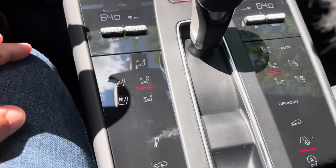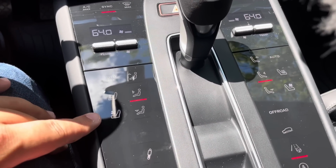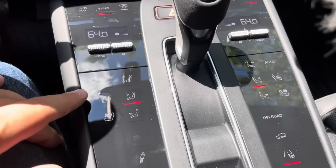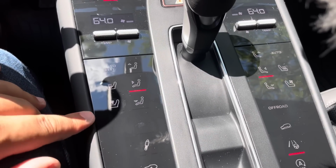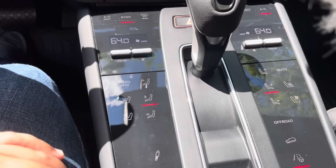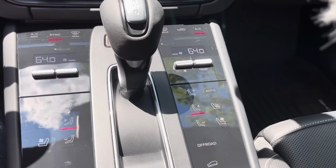Okay, what else do we have? This car, being that it is the premium package, comes with full ventilated seats and heated seats for both the driver and the passenger, and heated seats in the rear. I really like this switching, and it does attract fingerprints quite a bit. But other than that, it's pretty nice and easy to use and looks pretty seamless compared to the 2021 model. You have pretty much all the same controls on the other side for the passenger.